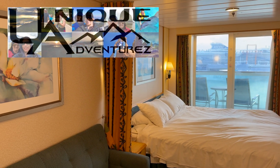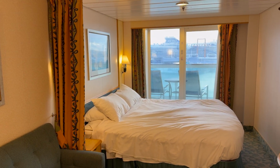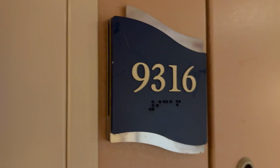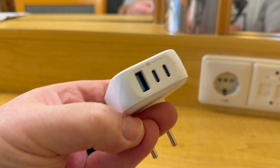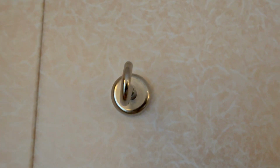We are on the Freedom of the Seas doing our room review for you. We are in cabin 9316, and this is a balcony, and we're going to be going over the layout in the room and some different things you may want to bring to help optimize your stay in this type of room.